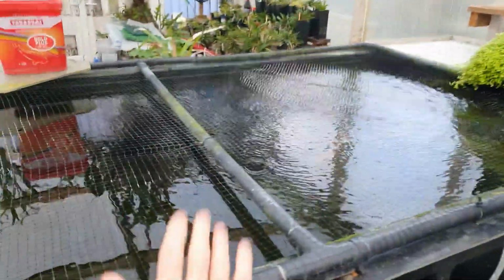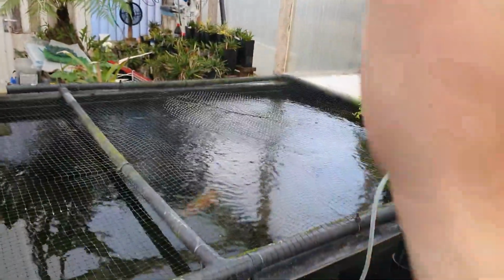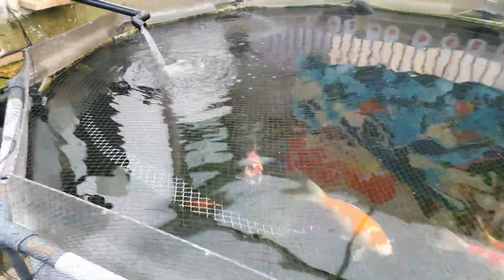So yeah, I'm going to be receiving fish, and I want to use this as a quarantine, as opposed to bringing them in and throwing them in here with those fish, or in here with these fish, because the new fish can contaminate your fish, and before you know it, you're in a mess.